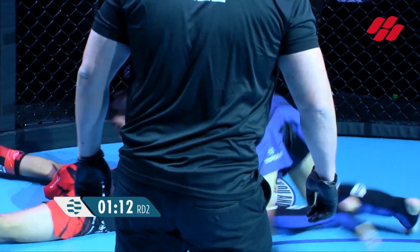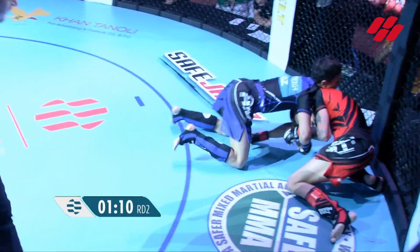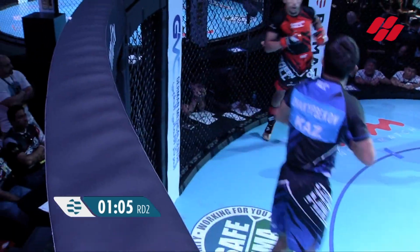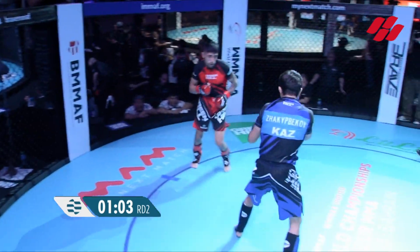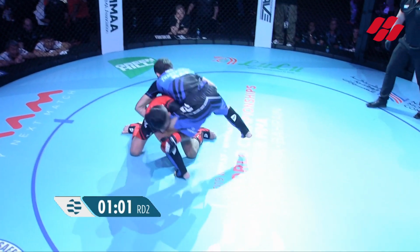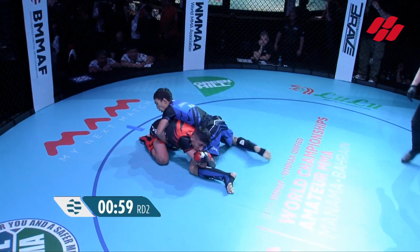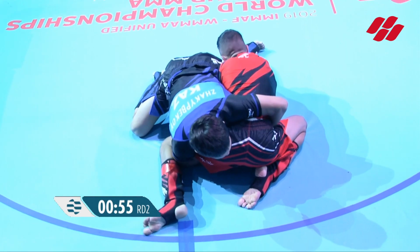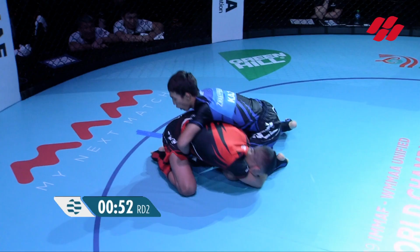Arif looking to turn down, maybe look for the single. Arif now back to his feet in exchange. He's got to stay busy in these exchanges or keep his back off the cage here. Arif now shooting for a single leg. Jacıpbekov staying very heavy, entwining the legs, controlling the body of Arif.